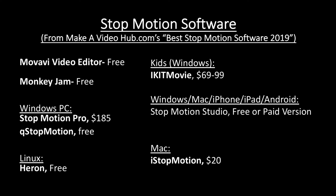And then Stop Motion Studio is available for Windows, Mac, iPhone, iPad, and Android. It is free, but you can get more capabilities if you pay for the paid version.